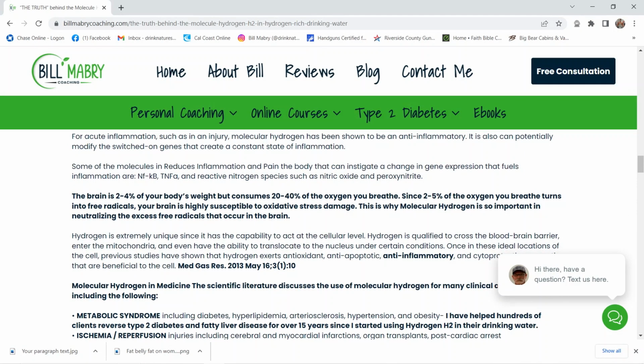More about the brain, you can read about that. The brain is 2 to 4% of your body's weight, but consumes 20 to 40% of the oxygen you breathe. Since 2 to 5% of the oxygen you breathe turns into free radicals, remember what I said? You can never, ever get away from free radicals because you're consuming them by breathing every day. You're consuming them in the water you're drinking and in the food you're eating. Your brain is highly susceptible to oxidative stress damage. This is why molecular hydrogen is so important in neutralizing the excess free radicals that occur in the brain.